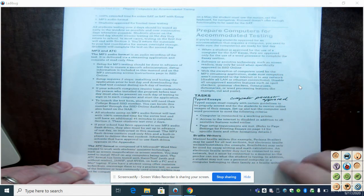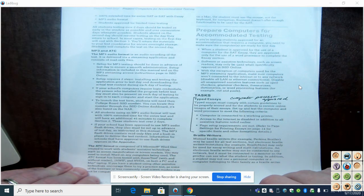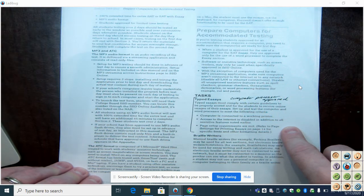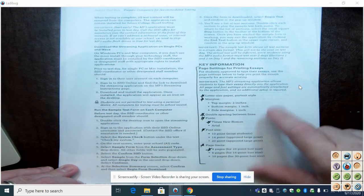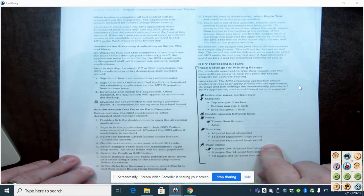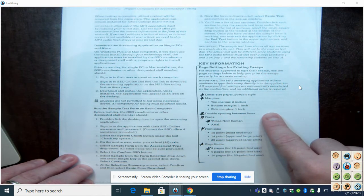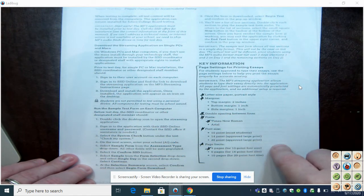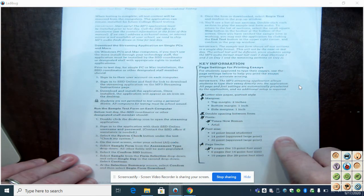Some students have the accommodation of a word processor for their essay. If that's the case, students are to use Microsoft Word, make sure that access to the internet is disabled, and that page requirements are met. The page requirements are listed here: portrait style, 2-inch margins on top, 1 on the sides, 1 on the bottom, double spaced, Times New Roman, 10-point font, and a 4-page limit. Prior to turning in the essay, please confirm that the margins and page setup are correct for the essay.